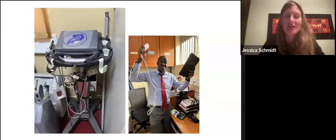Obviously, the disadvantage is with a smaller machine, it's easier to maybe not be able to keep track of. And so having a good place to store the machine, making sure it's secure and doesn't get accidentally misplaced or stolen is really important.